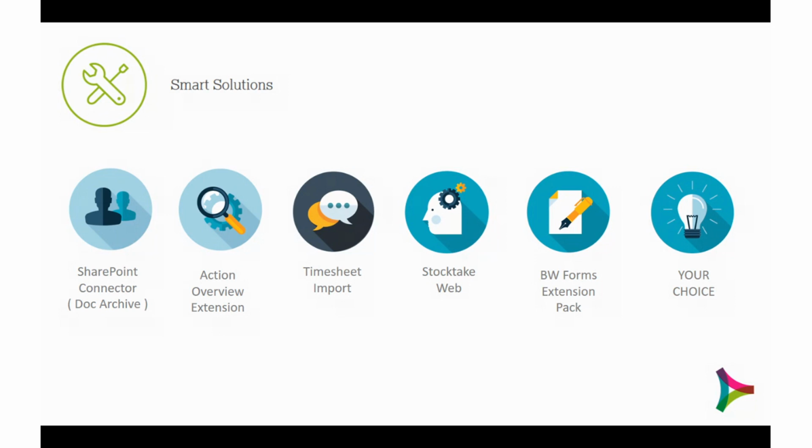We have the stock take on the web, because until now Unit 4 doesn't have a stock take screen for the web, so we only have it on desktop. And what we're going to talk about today is the business world form extension pack, in which what you're going to see is going to be quite simple. Most of the steps are going to be standard. So the trick is going to be on the server, on this bespoke server process that ends up giving us a lot of what we can do.